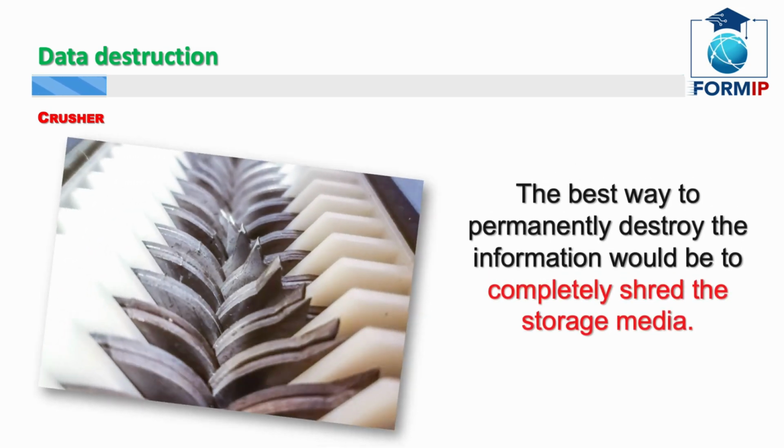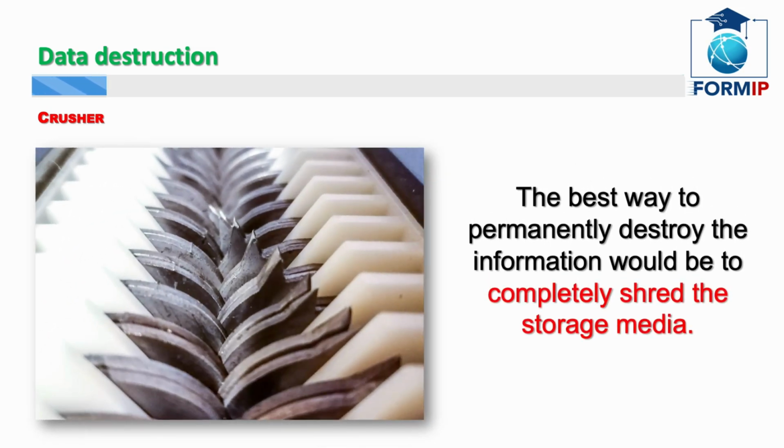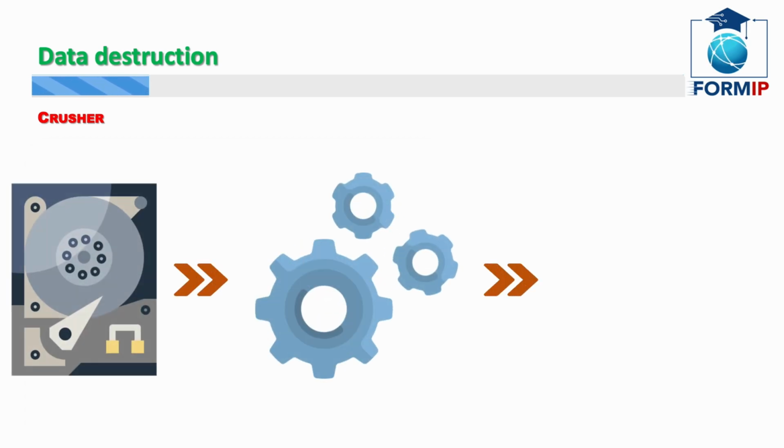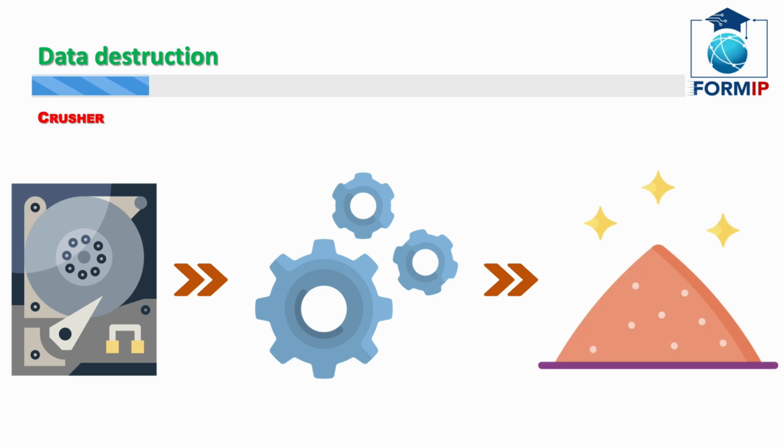Crusher. The best way to permanently destroy the information would be to completely shred the storage media. I'm not talking about a paper shredder, but a real industrial shredder. It will be impossible to recover the data after a passage in this machine, even with all the will in the world. But unfortunately, this type of machine is not accessible to everyone.